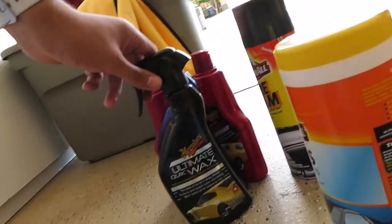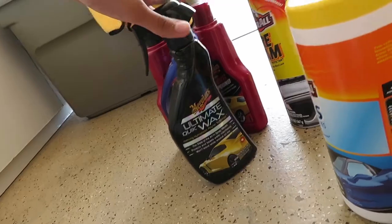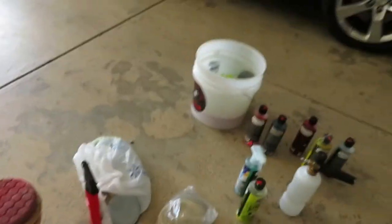As well as I do have a few little quick shines that I keep in my car, usually when I go to a meet, basically just to sharpen the car up a little bit more. So basically that is my arsenal as of right now. I am planning to order probably a little bit more, but for now I'm gonna go ahead and organize it and I'll get back to you when I finish that.